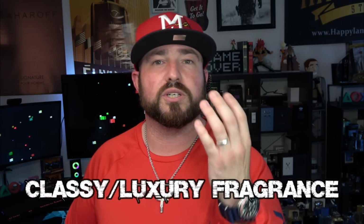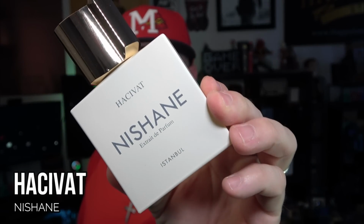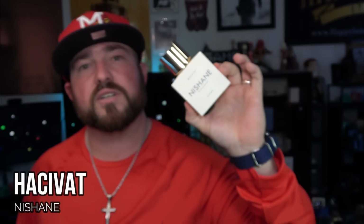For the final category is a nice, well put together, classy, luxury niche fragrance. Nothing too challenging here, but when you're stepping it up, you gotta step it up. We're not as safe while not challenging here. Nothing challenging, nothing that's hard to wear in my opinion. Starting with NISHANE HACIVAT. Why would I not pick Creed Aventus?